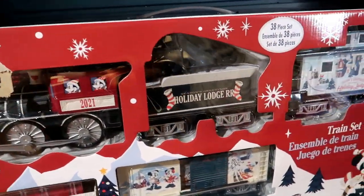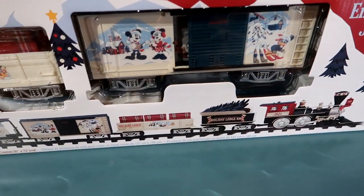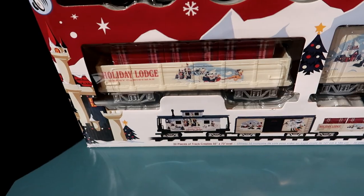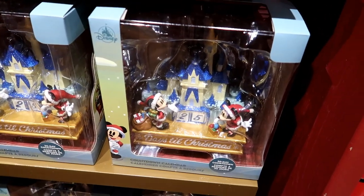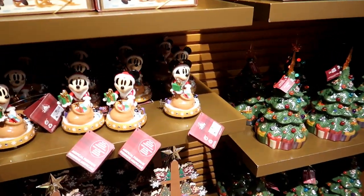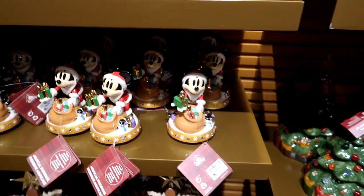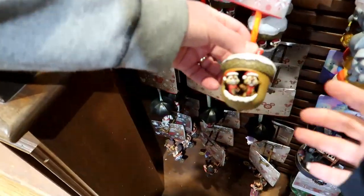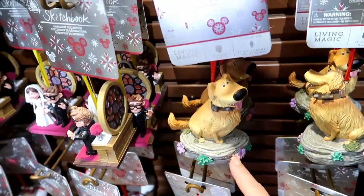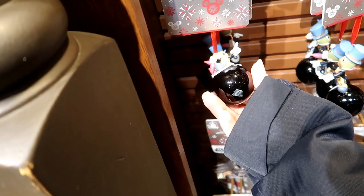This train set is actually very pretty with the winter graphics on it. A countdown, a light up figurine. And this is pretty. A musical figurine. Yep, that one's stinking adorable. Squirrel. Jiminy Cricket on a magic 8-ball.